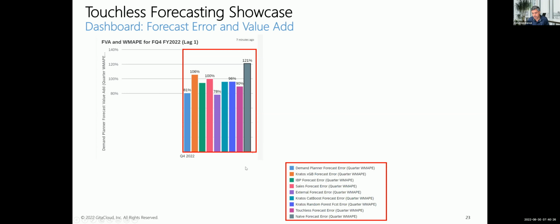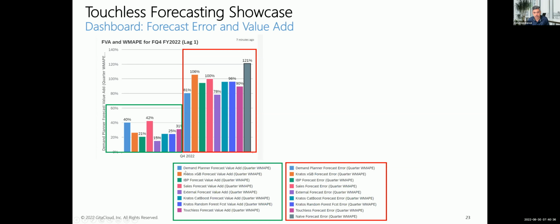So I know this is a lot of data to absorb. Hopefully you can correlate the colors and the numbers and get a sense. So that's the error. If we look at the forecast value add side of it, the same colors are represented here, so it's easy to color code. Compared to the naive error, which is 121, the demand planner was 81, so 81 versus 121, you're looking at 40% value. If you look at IBP, it's got 21% value add. In Q4, you can see the Kratos Standard Forest at 25 or the Touchless Forecast at 31, doing better. But in general, of all the machine learning signals, the Touchless Forecast has done the best.